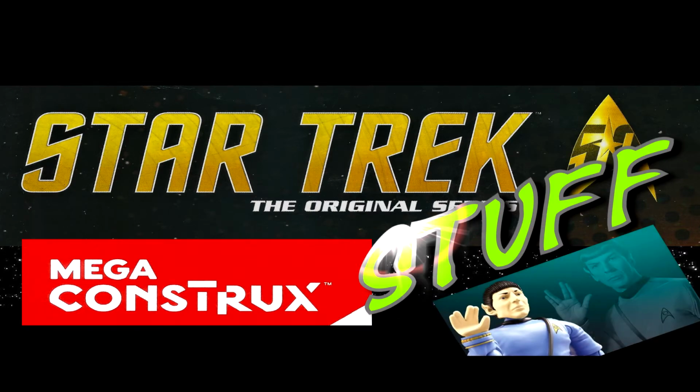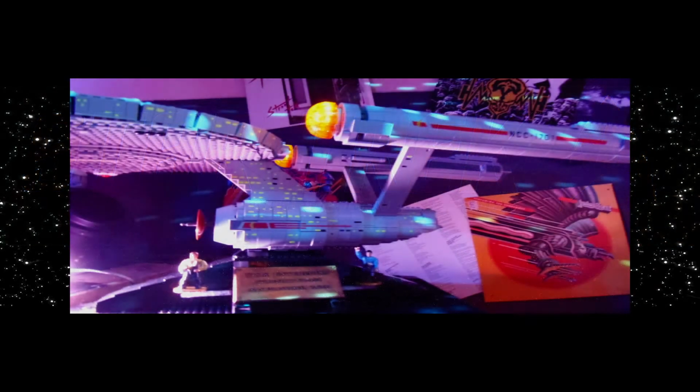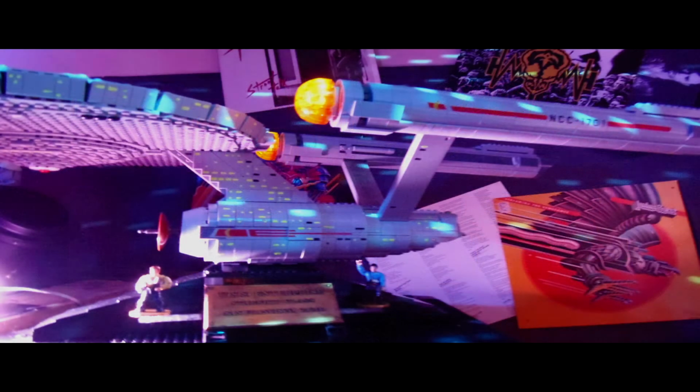Space, the final frontier. These are the voyages of the Starship Enterprise. Its 5-year mission to explore strange new worlds, to seek out new life.